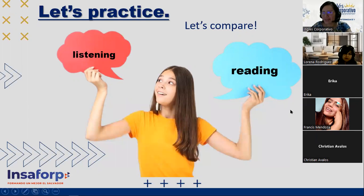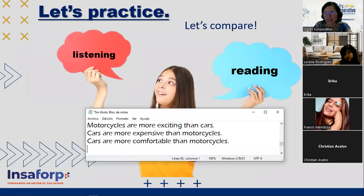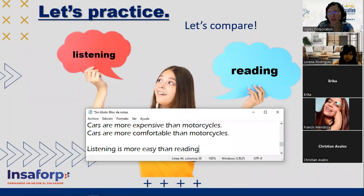What about this one? Listening and reading. Listening and reading in English. What comparison can we get from listening and reading in English? Examples. Could be listening is more easy than reading. Okay, thank you so much.